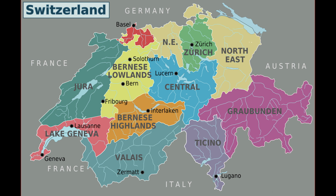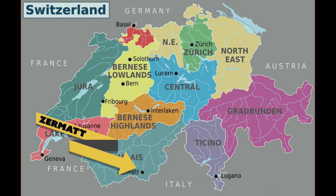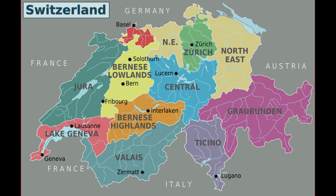So the closest town to the Matterhorn that's of any size is Zermatt, which is down here in the southern part of Switzerland on the Italian border. If you're staying in Zermatt, the mountains south of you make up the border between Switzerland and Italy. To get there, there are a couple different options. In my case, I just drove in from France coming through on the Geneva side, and the roads going through Switzerland and France are all very good.